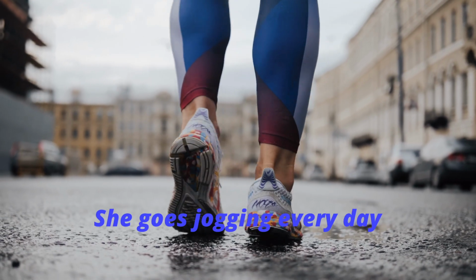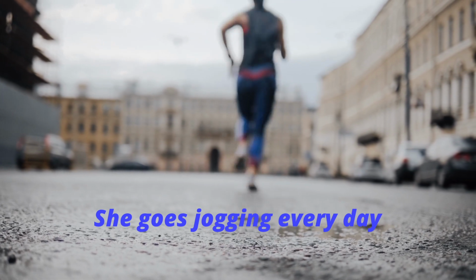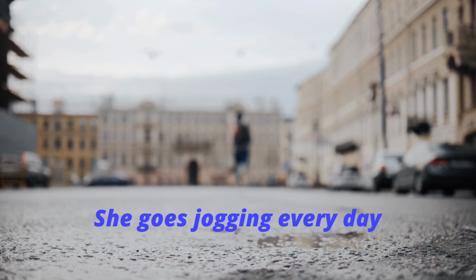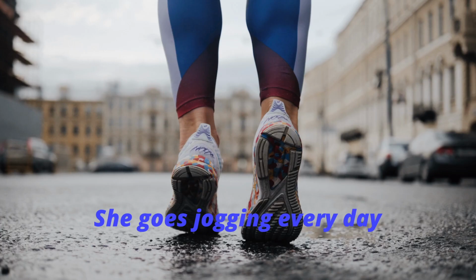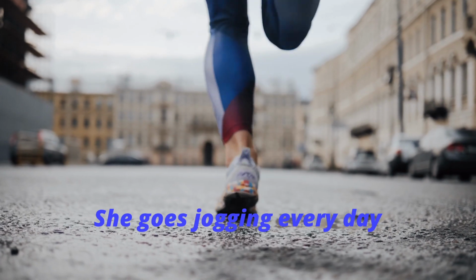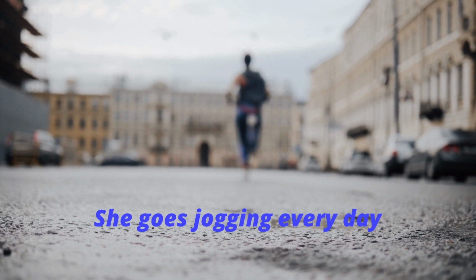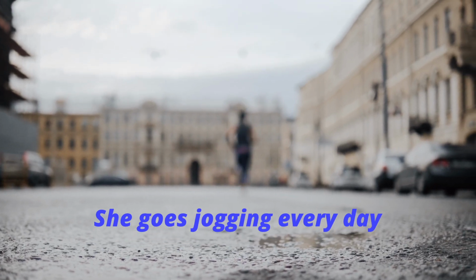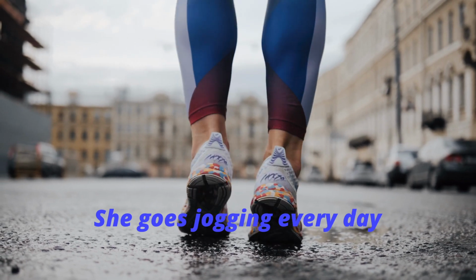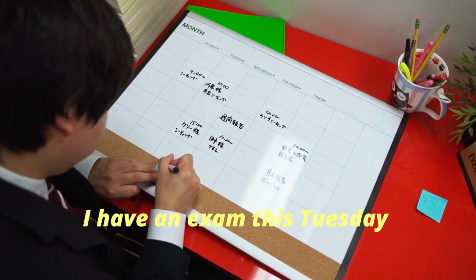"She goes jogging every day" is a sentence in the present simple tense. Here, "goes" is the present simple of the verb "to go," and it is used to express the routine or habit of jogging. The addition of "every day" emphasizes that this is a regular occurrence. She goes jogging on a daily basis. The present simple tense, of course, is commonly used to describe a repeated action or habit that happens regularly. In this case, it tells us about her daily jogging routine.